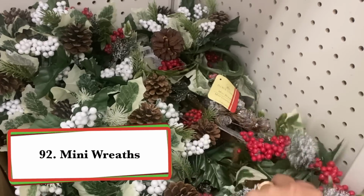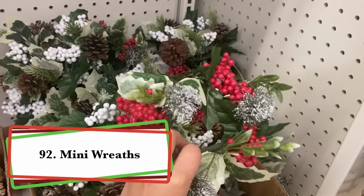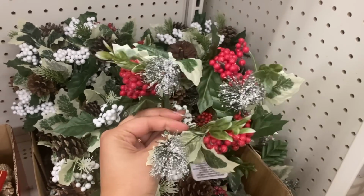The mini wreaths from Dollar Tree I think are a great buy. Buy one of their hurricane vases, place it inside of this. You got an instant high-end looking piece.